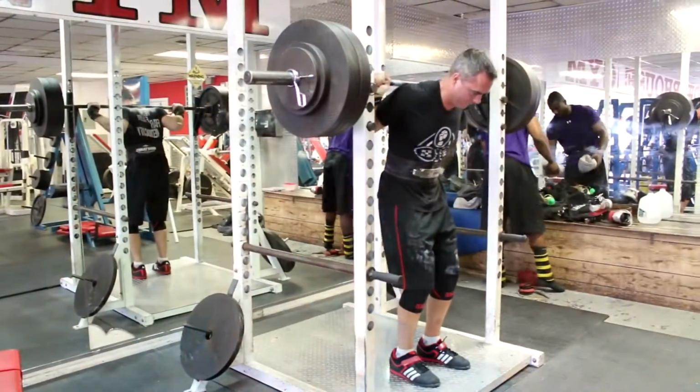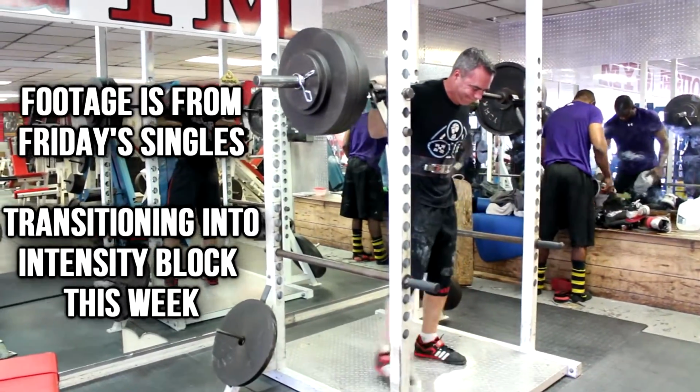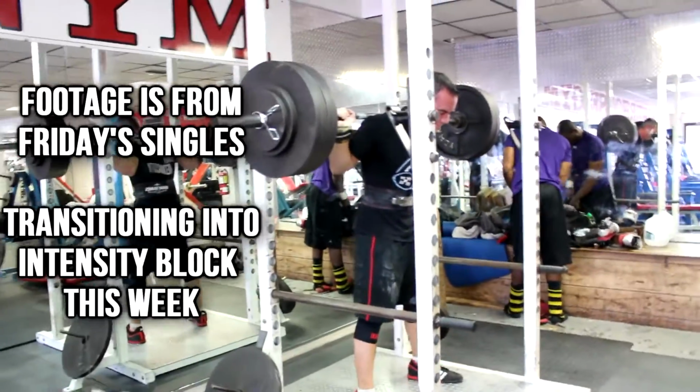Now, we as powerlifters want to be as strong as possible. We like to lift heavy weights. It's why we do what we do. But you have to understand that if you always stay with really heavy weights all the time, eventually you're going to stagnate and you're going to have a really hard time making progress.